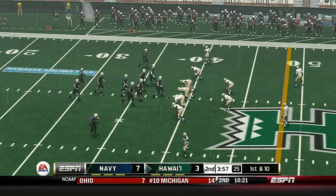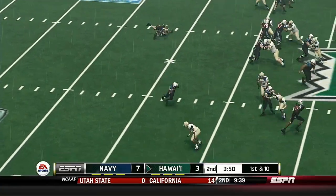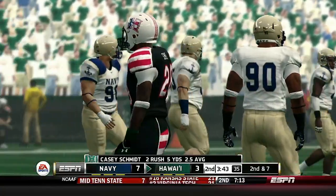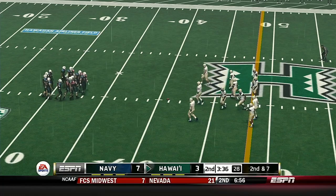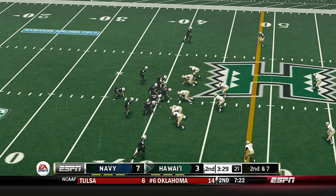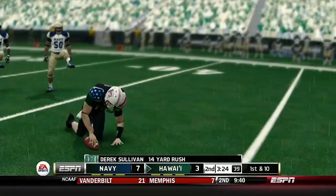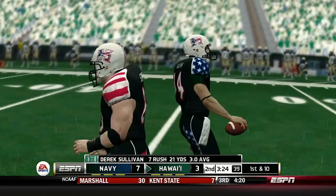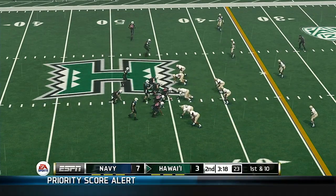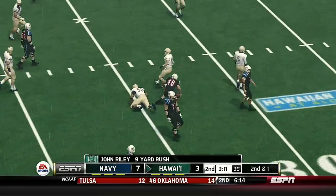From their own 38-yard line. First down. Laterals back. Gets to about the 41-yard line. That'll make it second and seven. Out to around the 45. From the 45-yard line, first down. Makes it out to about the 36.